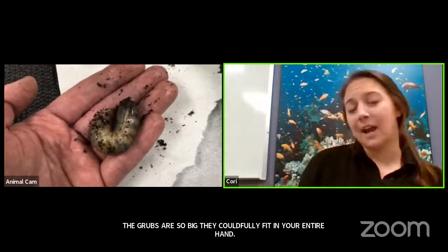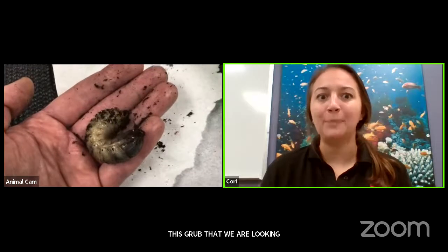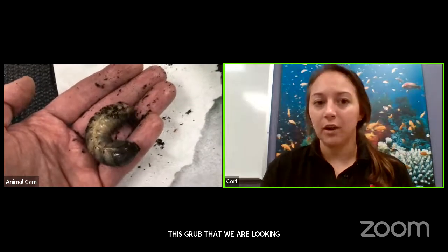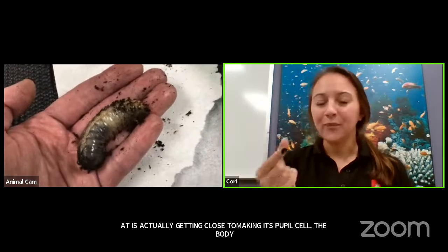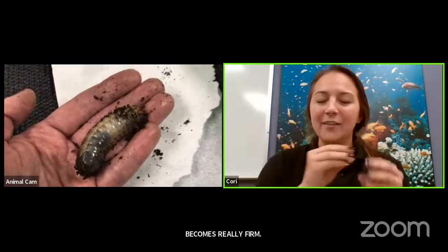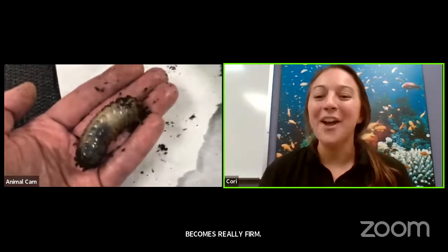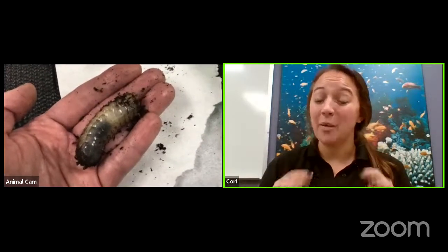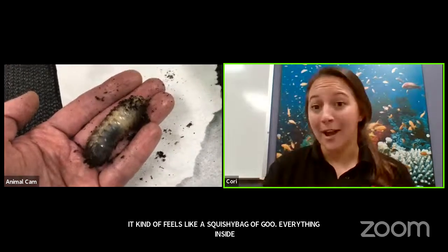So one way that I can tell is their coloring changes a little bit and their body becomes really firm. When you're holding a grub, it kind of feels like a squishy bag of goo. When you squeeze it, everything inside just kind of moves to a different place than where you are. So when they're getting ready, they become very firm. When you press down on them, they don't give way so much.